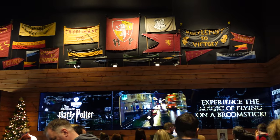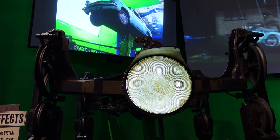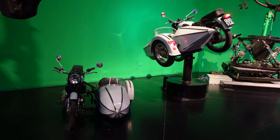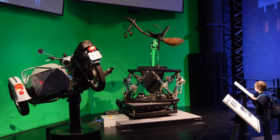It was £14 for one photo, £20 for two photos, or if you had the video package, then it ups it to about £40, and there's another £50 platinum package as well. It was fun to do and fun to watch the kids do, but the two different sizes of Hagrid's motorbike. And then the kids basically just did that with the broom.